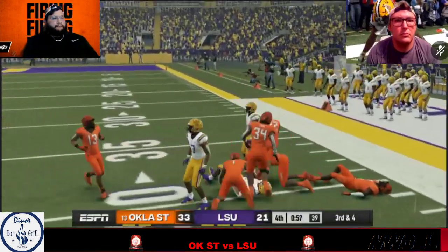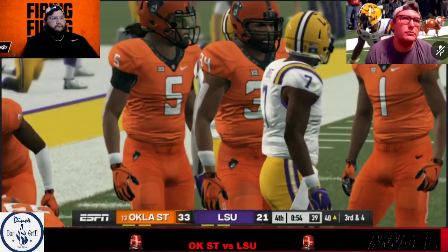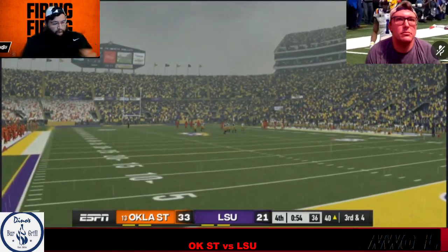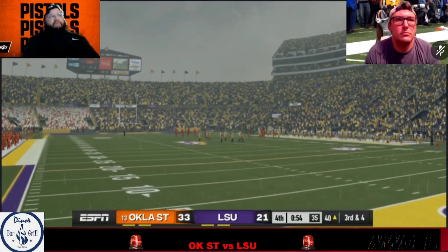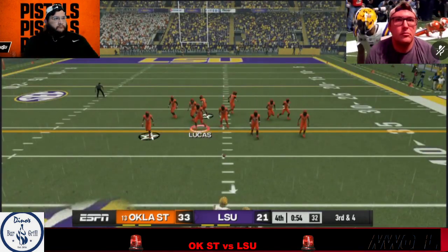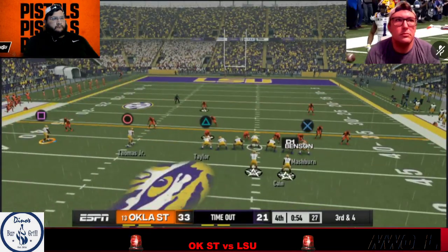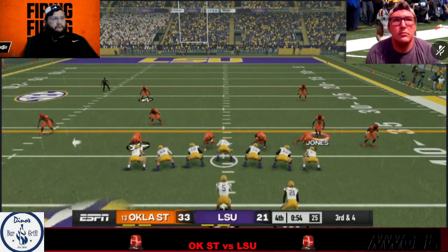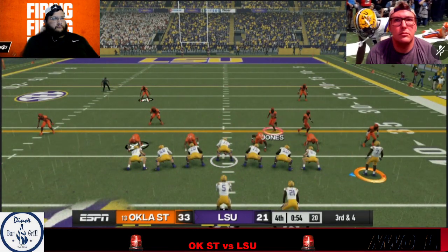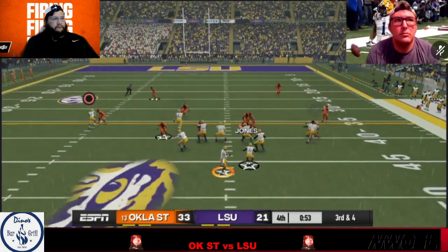Pass on the outside right there, searching for the sideline. Looking for a hole to race down the sideline or to get out of bounds, and he's not able to do either. LSU forced to take a timeout there. 3rd and 4. Want to be able to call a good play here. Looks like a long 3rd and 4, to be honest. Stretch.